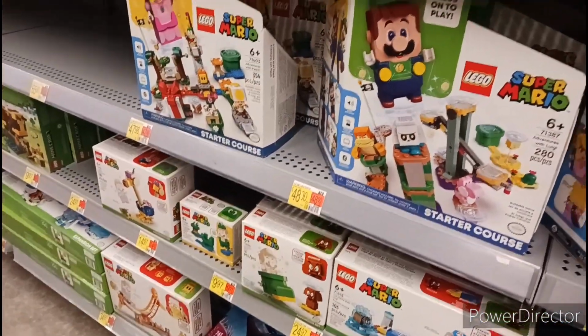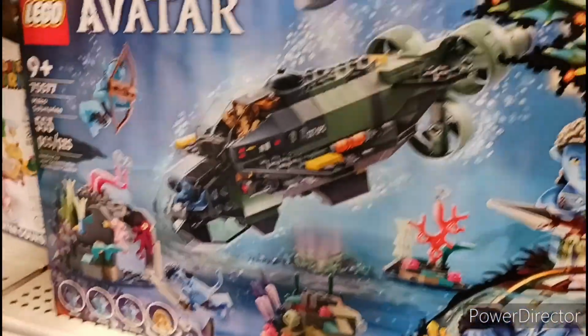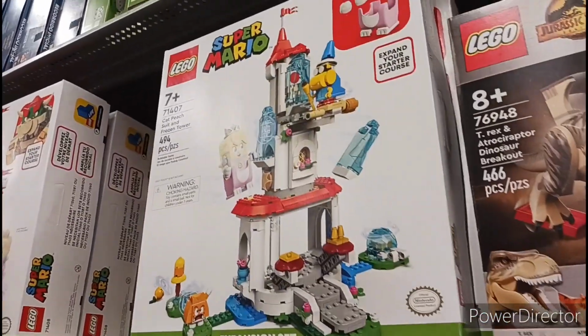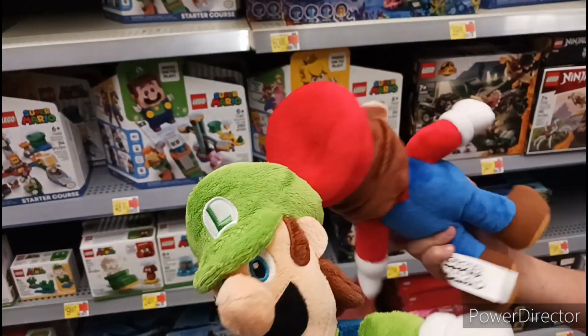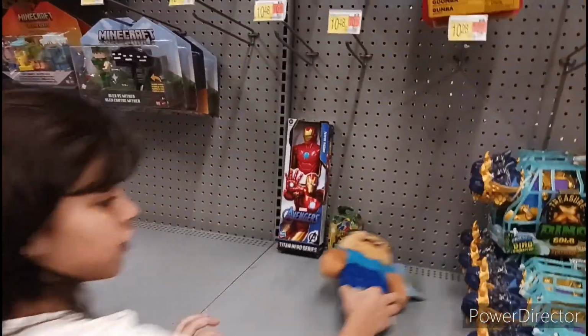How much is this one? Oh, $48. Look, $100. Look, Avatar from the movie. What the heck? Look, $100. Look, right here. Minecraft? Minecraft, Jurassic World. Oh, the Super Mario Castle. Oh, look, it's Mario and Luigi. Super Smash Bros. Oh, Luigi and Mario. Mm-hmm. They both got brown hair too. Oh, Steve from Minecraft.